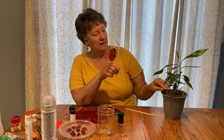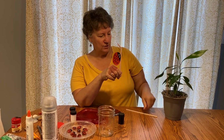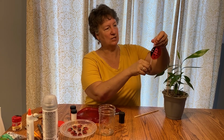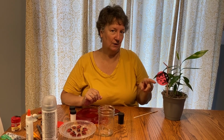Now, one thing I added was that instead of putting the straw directly in the garden, I went ahead and put this bamboo pole, or you could use a chopstick or something else wooden, and then you can just slip this over the little bamboo pole, and then that way you can bring your ladybug in from the garden if you want to.